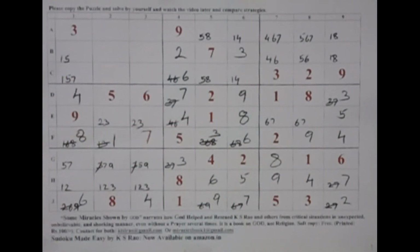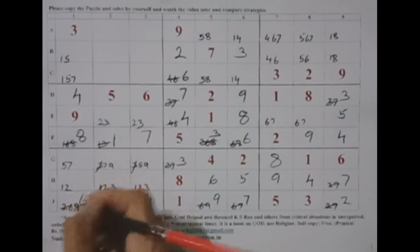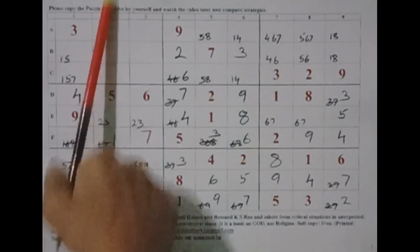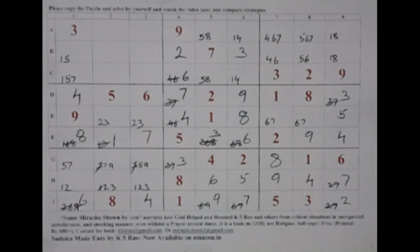Okay, now some correction is required. If after writing this one, we can correct this row here at row H. Let us strike that number 1 there. We have made a pair of 2 and 3 in column number 2. Therefore, including this pair, we have got 5 numbers there. 1, 2, 3, 4. Oh no, we have 5 numbers. Therefore, the other 4 numbers required for column number 2 are 4, 6, 7 and 9.